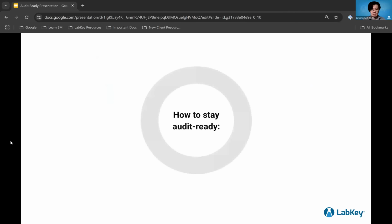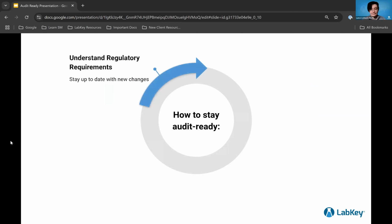Now that we know about the different types of audits there are, how do we really stay best prepared for them? We always want to stay audit ready in case we do have that surprise audit come through. We want to act like every day an auditor may walk in. So really the first step of being audit ready is going to be to make sure that you understand your regulatory requirements.